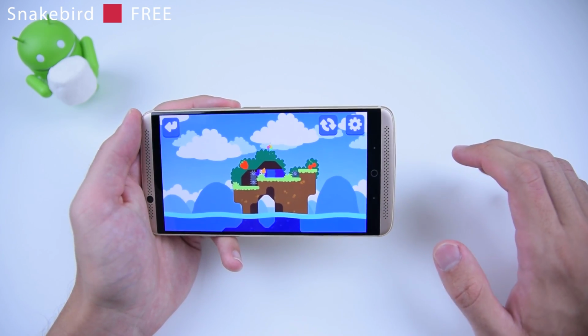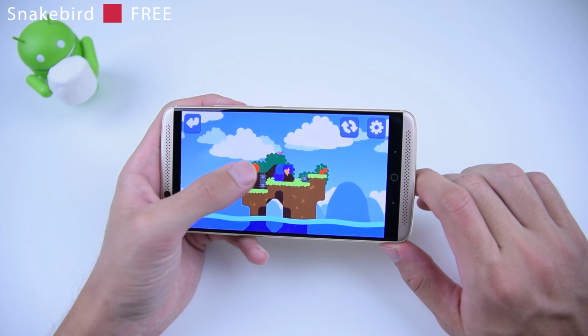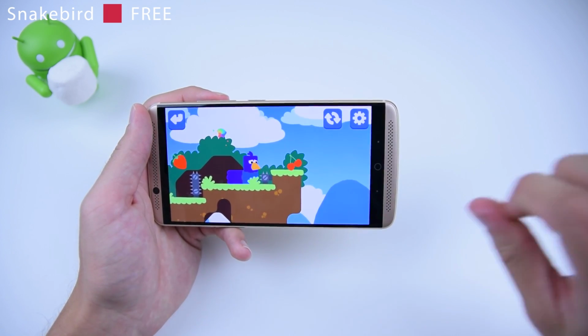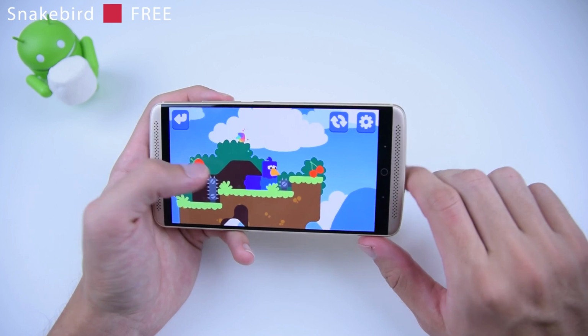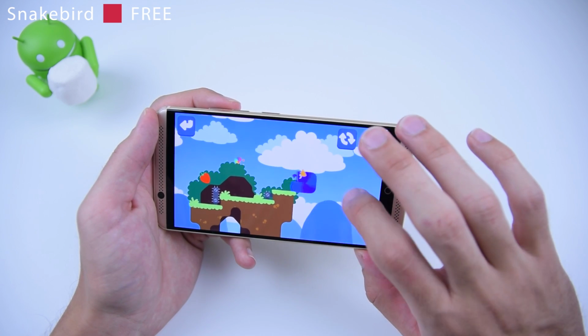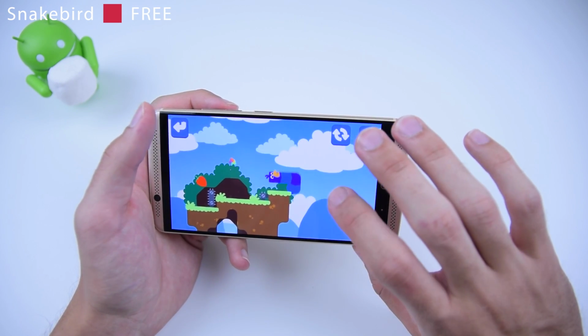So how this game works, you have to move the Snakebird around the towers. That way you can calculate the number of moves you need to make before accidentally running into one of these spikes and falling into the water. But that's your endpoint. These are your fruits that you have to collect. They're basically like your keys, right? And they make you a bit longer. There, I fell in the water. Good thing there's an undo button, right?